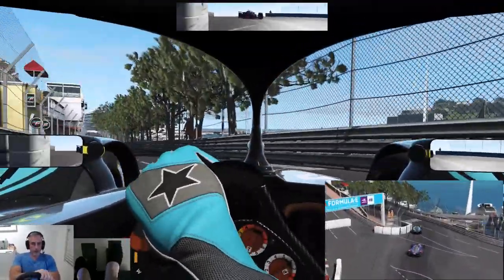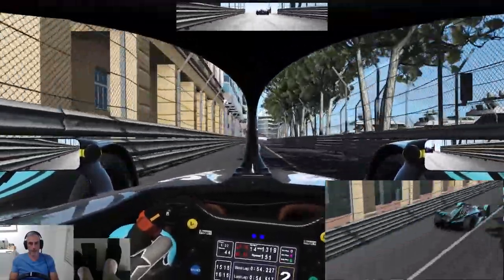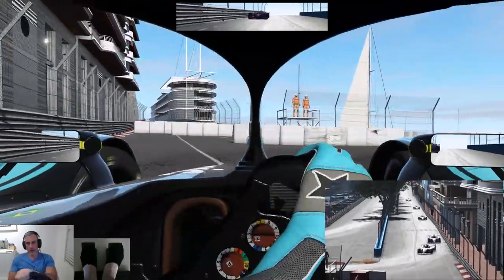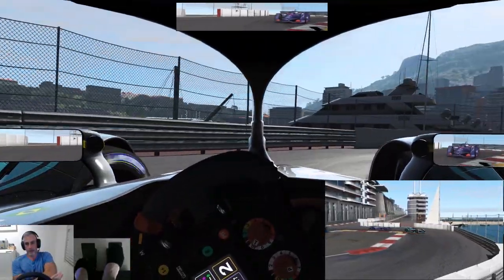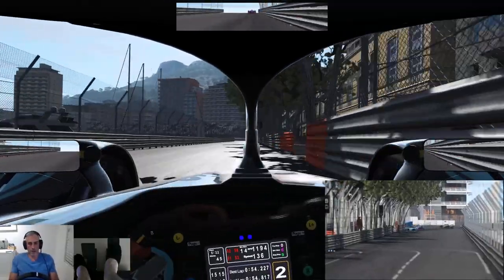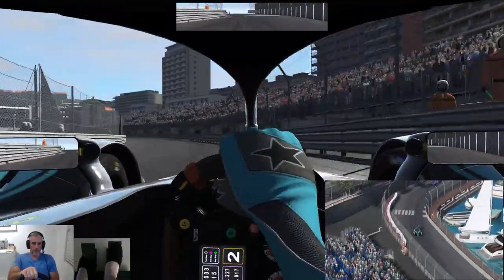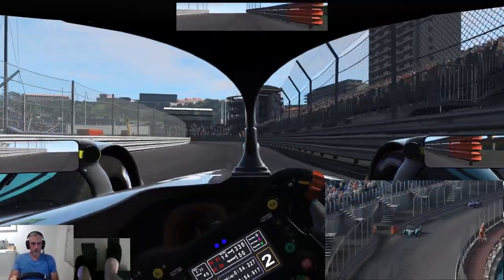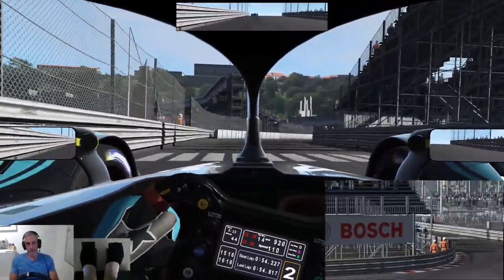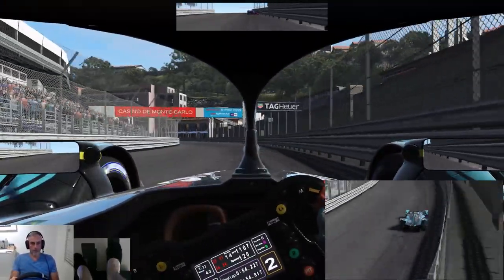Oh, well and truly overshot that. Oh no, he's all over me. See if I can keep him at bay. I'd really like to finish in fifth. Go, go, go, come on. Way too early there, I braked way too early.